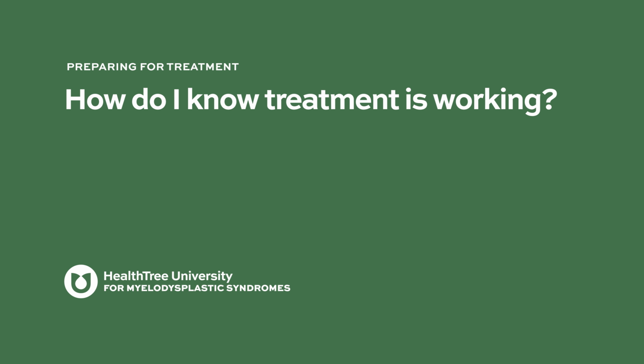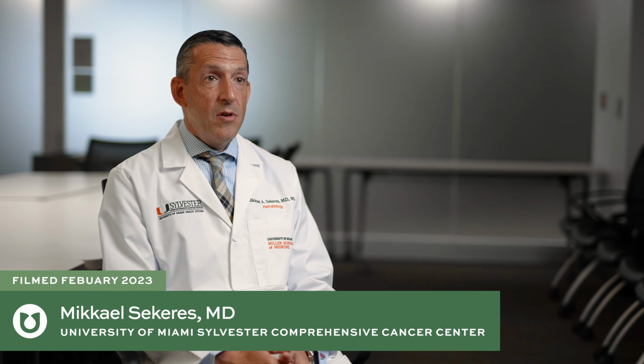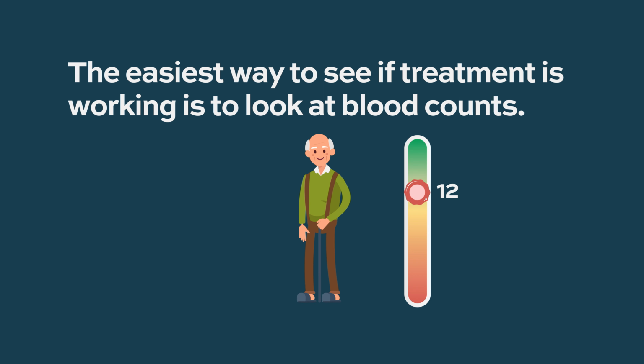How do I know treatment is working? The easiest way to see whether or not treatment for myelodysplastic syndromes is working is to look at the blood counts. If a person starts out with anemia and all of a sudden the hemoglobin rises from 8 to 9 to 10 to 11 to 12, you know the treatment is probably working, and a person will feel that.